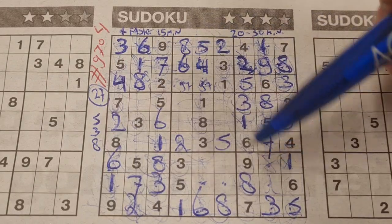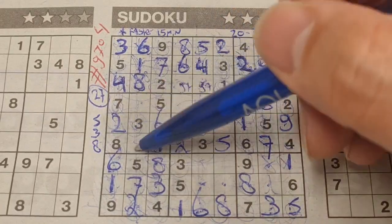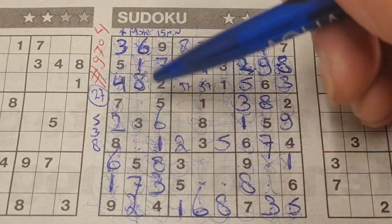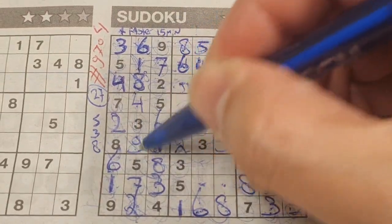Then 2 and 4. 2 missing numbers in this big square for numbers 1, the 2, 3, 4 is missing. The 5, the 6, the 7, the 8, 9 is missing. 4 and 9. We have a 4 in this row, no 4 there. 4 should be here, and 9 goes there.